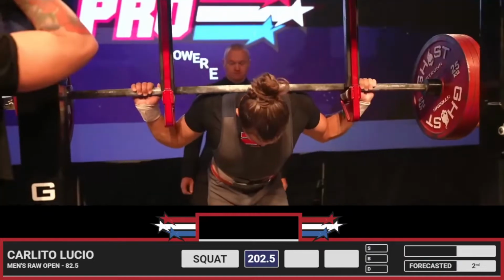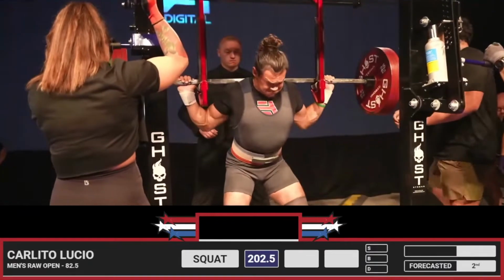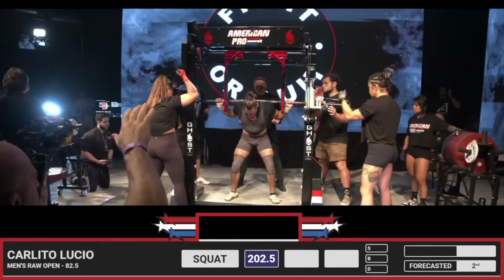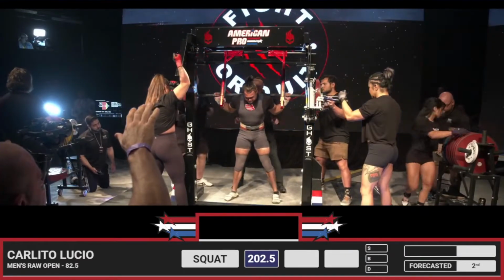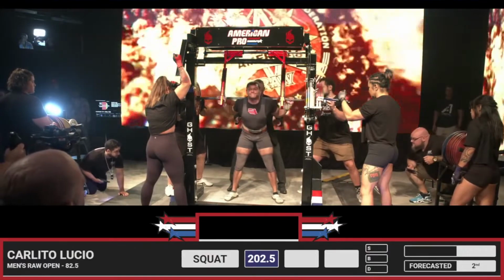We have Carlito opening with 202 kilos, 446 pounds as an opener. Let's go, Carlito. Amazing first flight. I was crying a little bit there on the last. I had goosebumps. Yes, I had goosebumps. We just switched over. I took over from Stacy, and I was just like, "Are we gonna cry?"